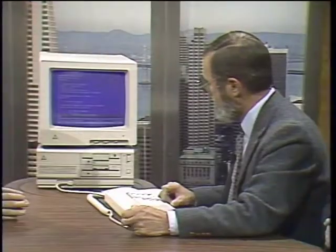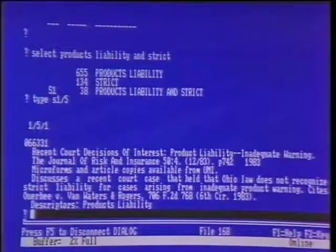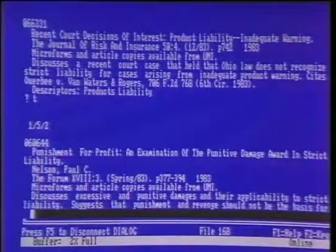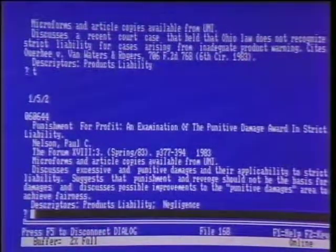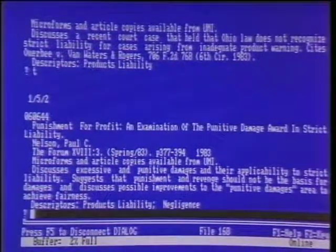So what I've done is to go into the insurance abstracts database, and I've put in the instruction for product liability and strict. And I've gotten 38 items from putting in that command, and we can take a look at some of those items. So this first item that comes up talks about recent court decisions of interest in product liability. I'll put up the second one here. It says punishment for profit, an examination of the punitive damage award in strict liability. And the abstract here says it discusses excessive and punitive damages and their applicability to strict liability.